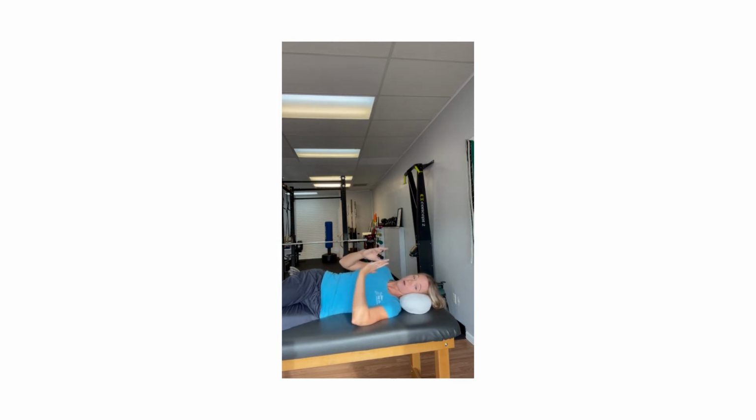This would also work on the other side by opening up. Obviously this is my right side, but if I was flipped, my left arm would be on top. It'd be the same concept, where it's opening up that top arm. So it just opens everything up here. I think that would be really beneficial for you guys to think about.